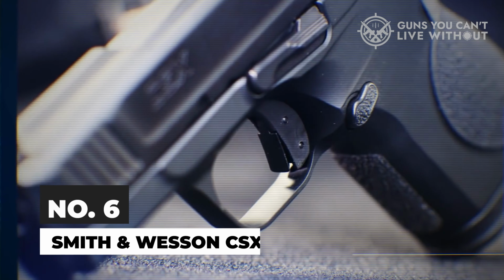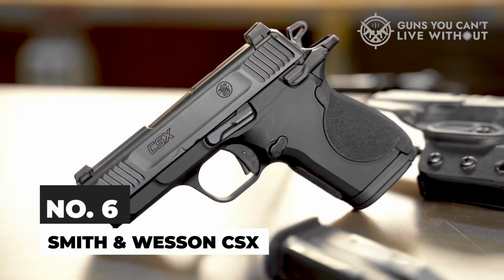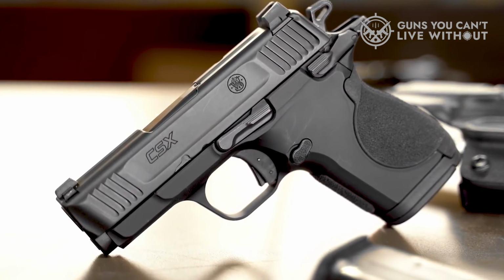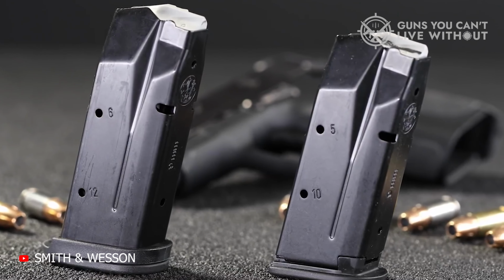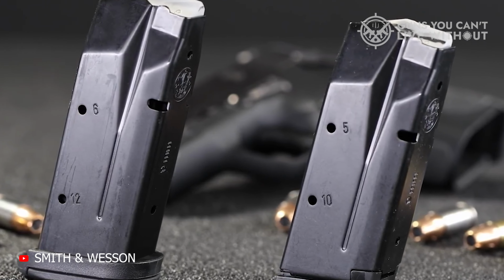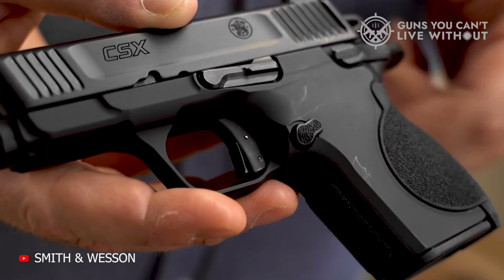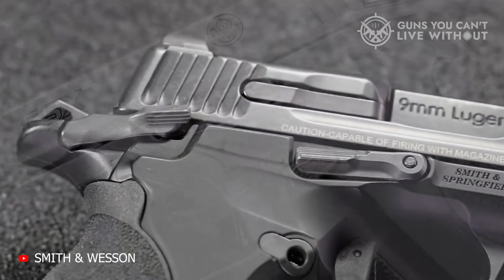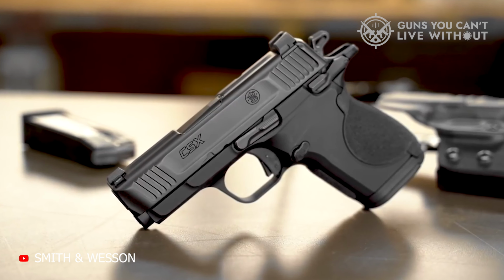Number 6. Smith & Wesson CSX. In January 2024, Smith & Wesson launched a significant addition to the micro-compact class with the introduction of the CSX. This hammer-fired, single-action 9mm pistol stands out not only for its compact size, but also for its impressive capacity to hold 12 plus 1 rounds, making it an immediate standout in the market. Its compact size, coupled with a robust capacity, captured the attention of many, signaling a new era for compact firearms.